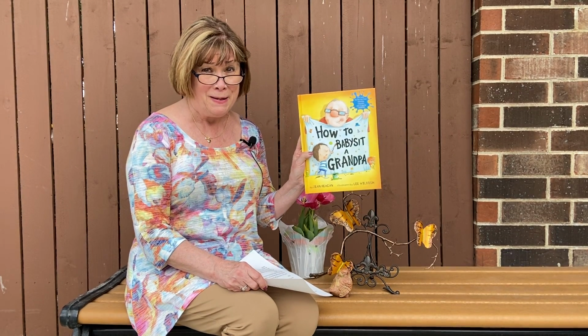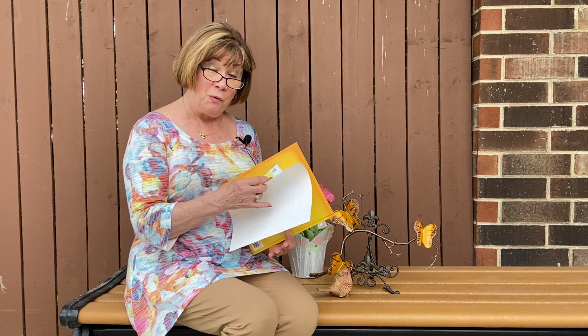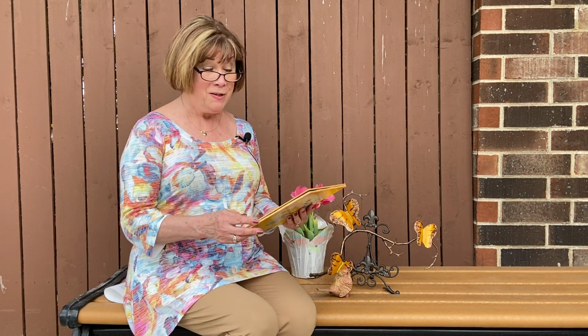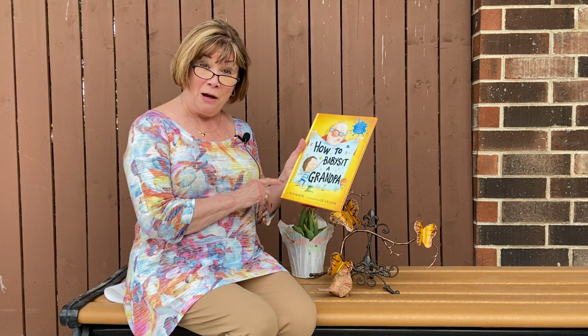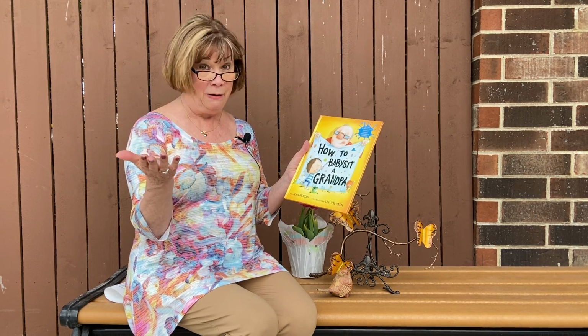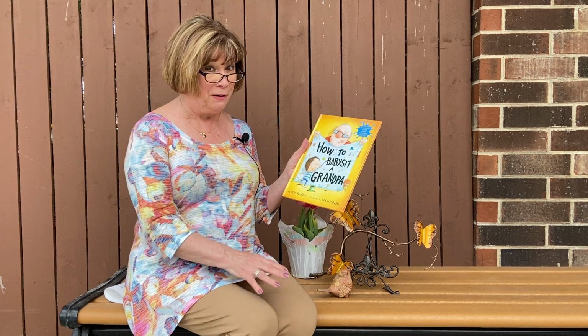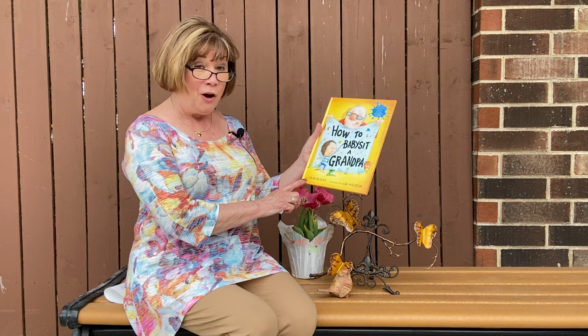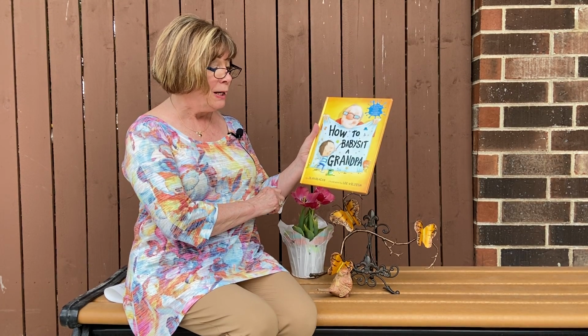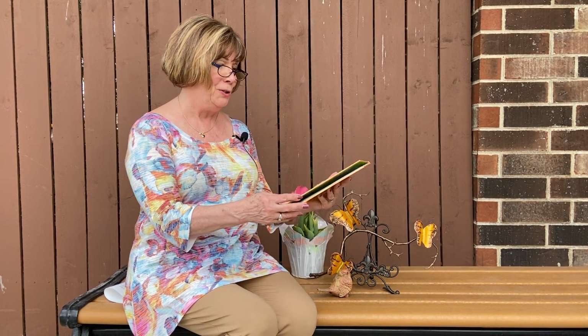How to Babysit Grandpa. Do you think that you would do different things with Grandpa than you do with Grandma? Maybe. Grandpas like to do special things. Grandmas like their special things. Shall we find out what we can do if we're going to babysit Grandpa? There we go again, thinking that we're going to babysit them. They'll be very surprised. And our author again is Jean Reagan, and it's illustrated by Lee Wildish.